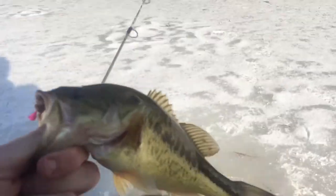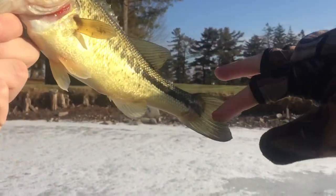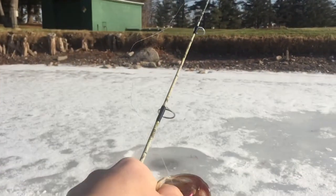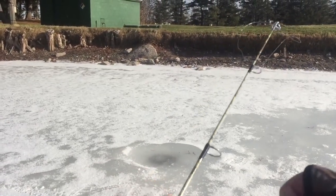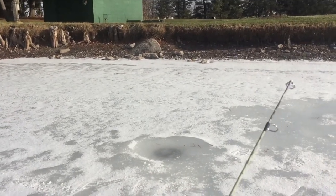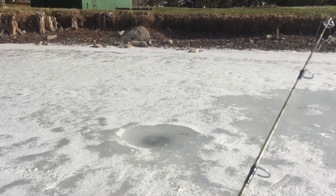The one that I caught the other week was maybe about from this part of his fin to the tip of his tail. Look how he ate it, right at the roof of the mouth. I mean, this is what I came here for, was bass. Ice fishing for bass.